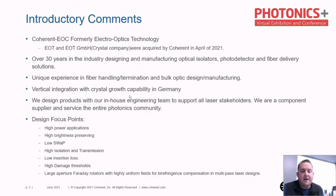With that, just a couple of introductory comments. We have a unique ability here, we think, to handle fiber handling, termination, and also large bulk optic design. So we come at it from both angles. We can handle fiber optic delivery, and we can connectorize that into bulk optic designs. And I'll show you some examples of that.